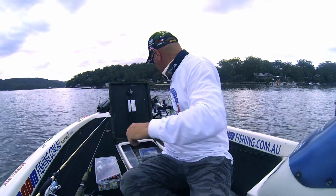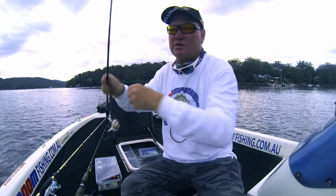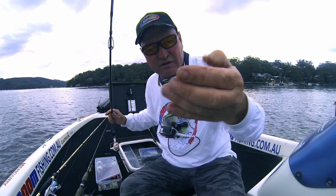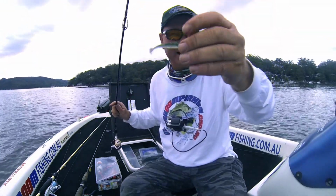And then of course the trusty paddle tail, I've always got that around. Most certainly we've seen this one before, but that's a little follow-up bait. So if I get a fish that hits a bait, I'll just follow up with that little paddle tail, and usually I can get a strike like that.